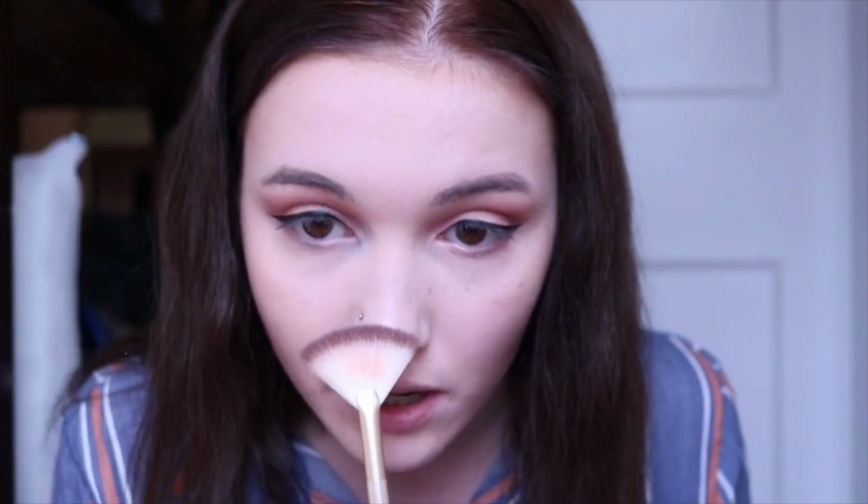The Wet n Wild highlighting powder. I forgot to say the color. It's Botanic Dream. Ooh! Okay. Sorry, it looked really cute. Oh, it's there, honey. It's there.